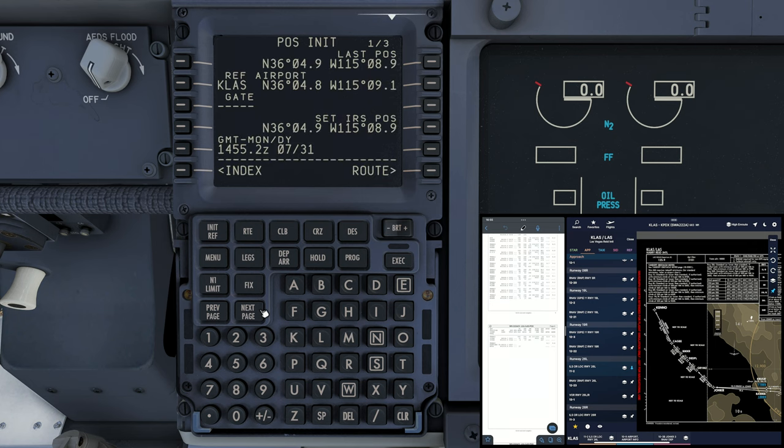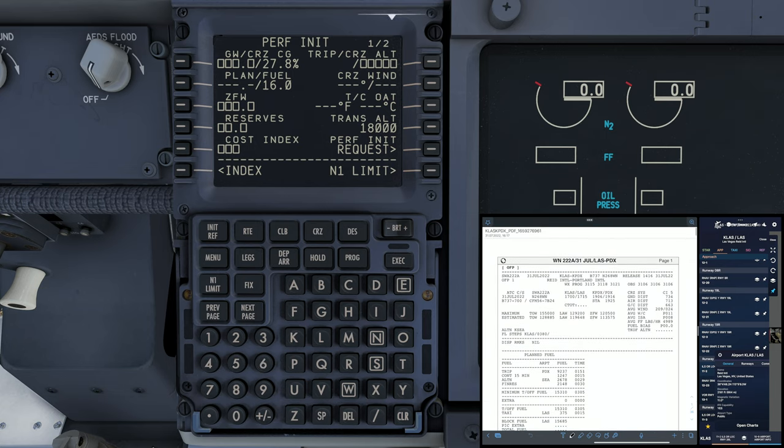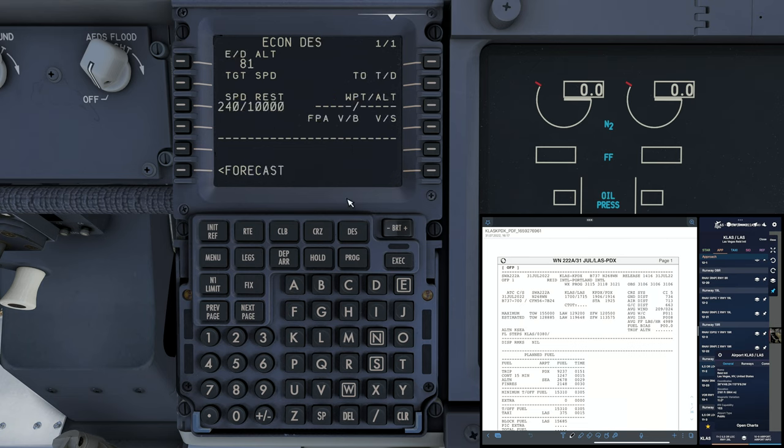We don't have anything for the fix, go to init, performance. We'll enter in the values that we expect, so cost index 50, fuel weight 113.6, cruise flight level 380, transition altitude 18,000 feet, our ISA deviation is plus 8, so minus 48, and cruise winds 209/24. Plug that in. Climb, econ, cruise, econ as well. And then the rest is check forecast.